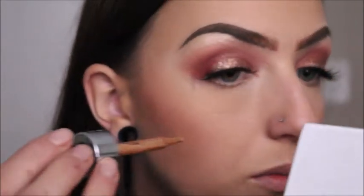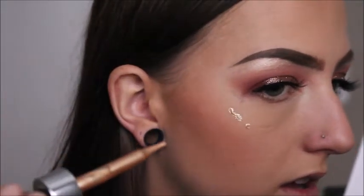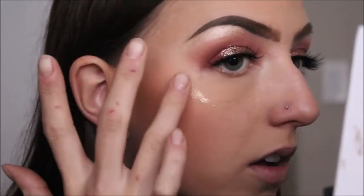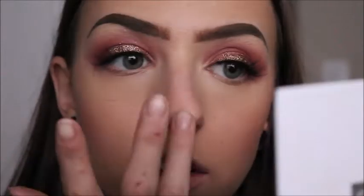Sorry if the lighting changed at all. I think the sun went to hide behind the clouds for a little bit. Now for the fun stuff. I'm gonna use a really small amount because I don't know how this works. Let's just start with that. I'm gonna pat it out with my finger. Glittery, but it's like the perfect amount of glitter to where it doesn't look chunky on your face. I'm gonna use more. Use it on the tip of my nose. Just whatever's left on my finger, my Cupid's bow.